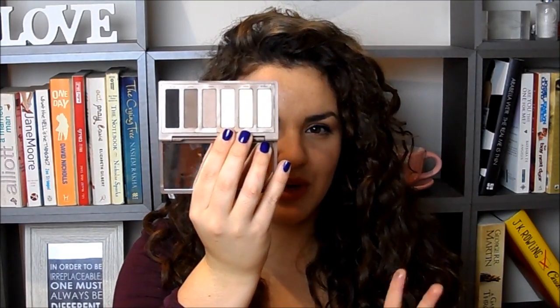The one thing I think they should have done with this palette is swapped either Walk of Shame or Foxy with a kind of shimmery bronze type of shade. Then it would be perfection, but really lovely, really great for travel. And then the next one I've got is very similar. It's kind of similar size as well.